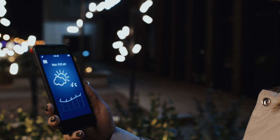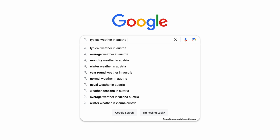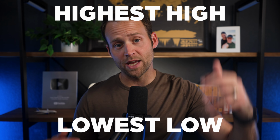And I would check it multiple times throughout the process. Google something like typical weather in Austria in October at the beginning of your planning process to get a feel for averages and generalities. You're going to do this for every destination on your itinerary, and then basically you're assessing what's going to be the lowest low and the highest high. And then as your trip is approaching, make sure you take a look at the actual weather in the places that you'll be visiting first to confirm the actual temps and precipitation.